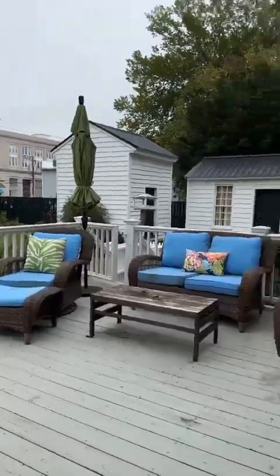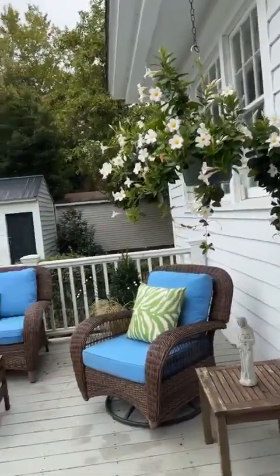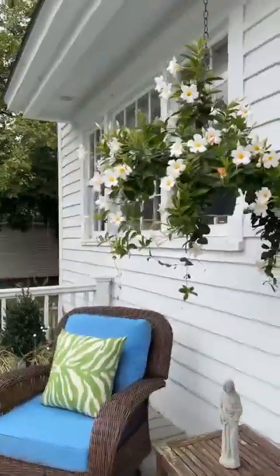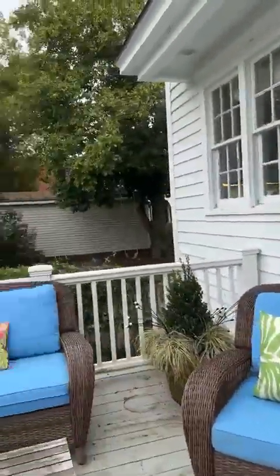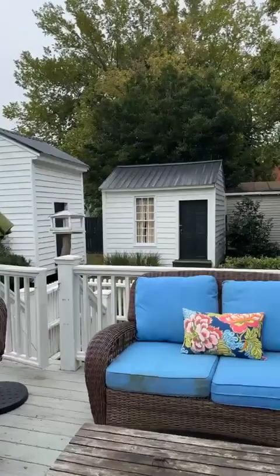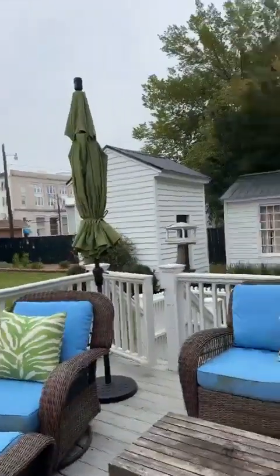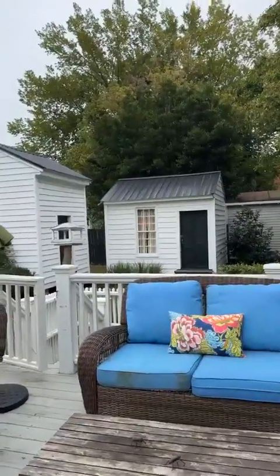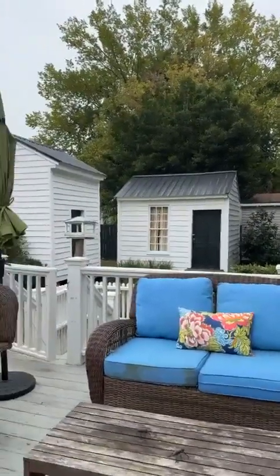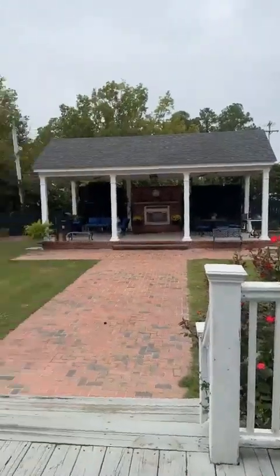Oh, look at that pretty compass. I noticed it right when we came in. It was so light and pretty. I love how they have outbuildings for storage. What would they have been originally? Smokehouses, both of them. The one with the glass? What would it have been? I don't know. I might have made that up.